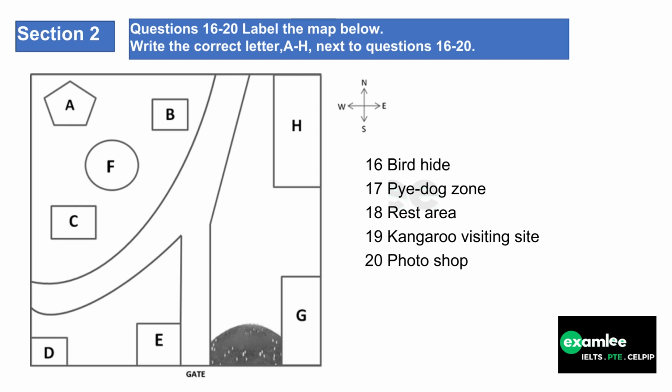And up the path to the north, if you look in front of you now, there is the pie dog zone. Although it is closed, if any of the dogs are playing outside, you will be able to see them through the fence. And then let's pass by the refuge. This area is a sheltered part for Brolga watchers, who can use it to spy through binoculars. And after that, I suggest that you all visit the rest area for some cold drinks and snacks, as it is very hot outside. It is just at the northwest corner of the zoo.